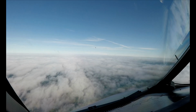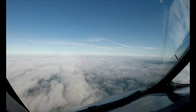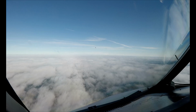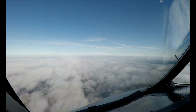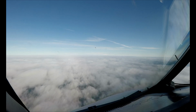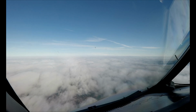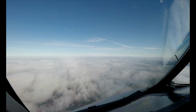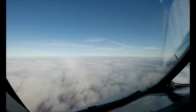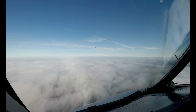Currently we are east of the airport, crossing the extended center line of runway 23, so we're heading further north, and later on we will be doing two left turns, once towards base and then turning final. Unfortunately, we were not able to see the city of Hamburg during our descent because it was rather cloudy.